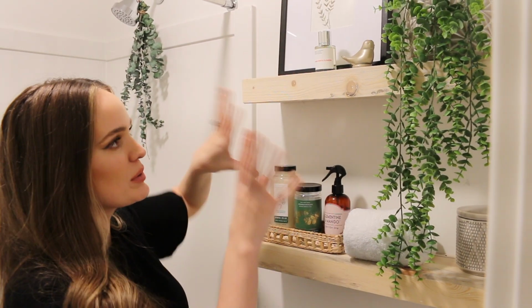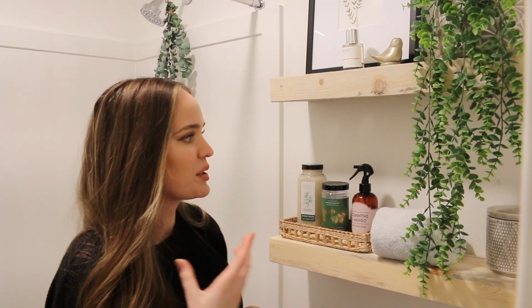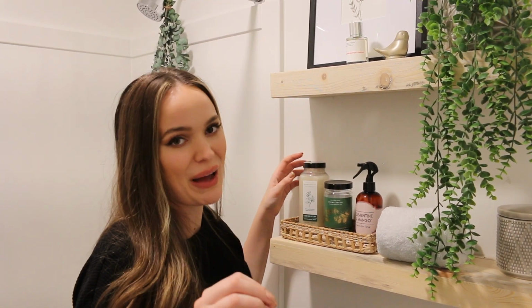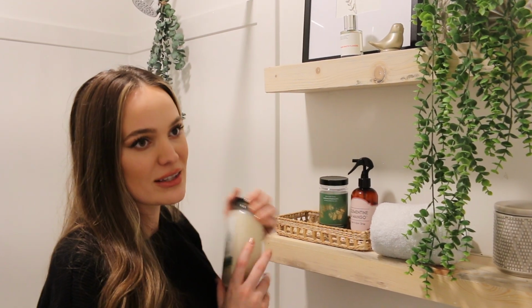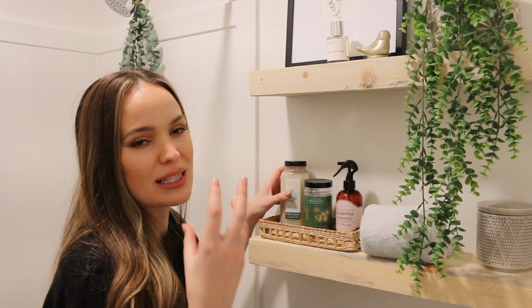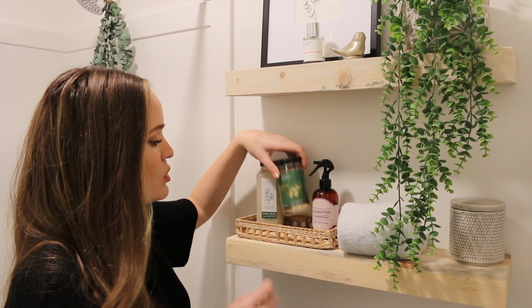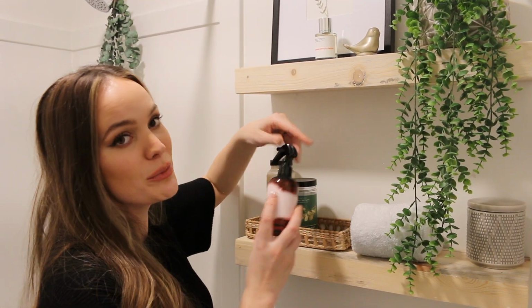So I just add a couple little knickknacks to these shelves, things that we will use in our bathroom. My kids love bubble baths, so the aromatherapy from Bath & Body, this is one of our favorites right now. My kids just love it when it smells good. And then we also have some eucalyptus and spearmint shower steamers, and of course we have a room fragrance.